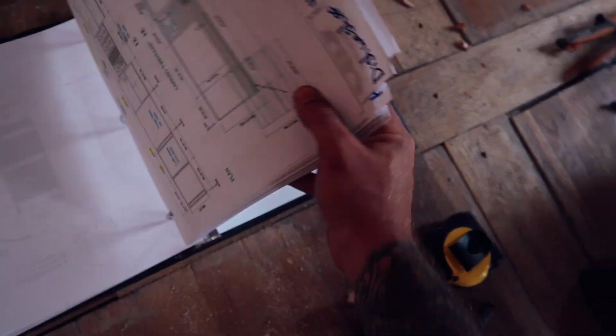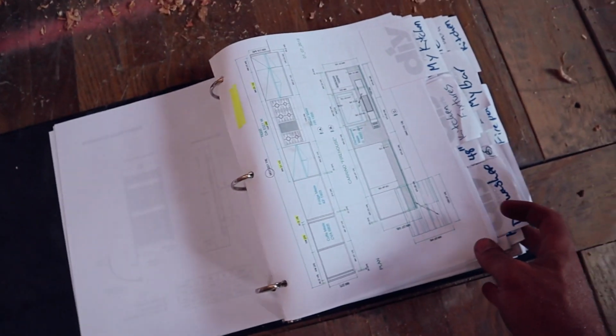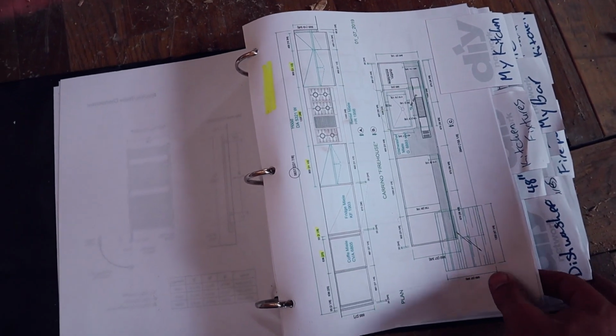The idea here is that you're super organized. You've got your project binder together. I've talked about this a lot in the podcast. It's the first time I'm bringing it up here on the vlog. I'm going to show it to you guys. It's basically all your cut sheets for all the different things that are going into your project.